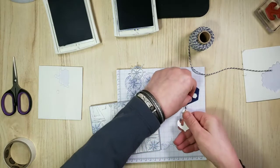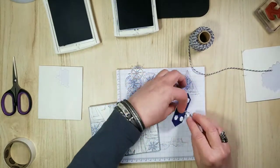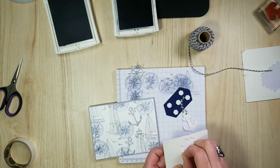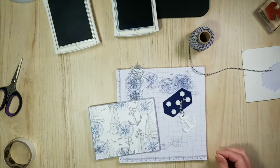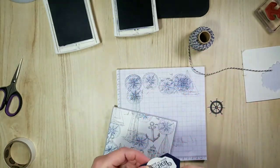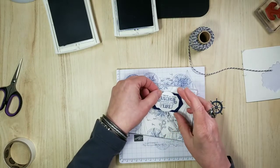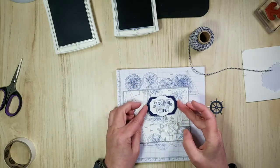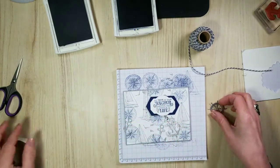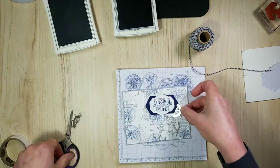Alrighty, so a couple glue dots on the back, and then I'm just pretending that it's floating. Except it's not going to because I don't want it to move around on the card. So these are the minis, and that'll hold that in place. And then my little steering wheel. I'm not cutting it yet. Alrighty. And I'm not centering because you know me. I do want you to be able to see a bunch of the stuff underneath. There we go. Okay, it seems a shame, but I'm not putting that under there.